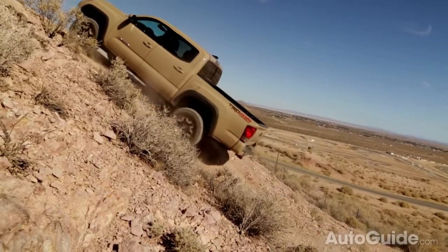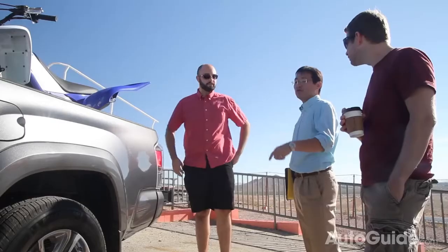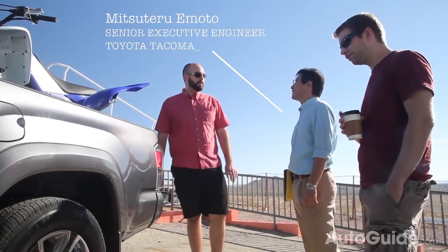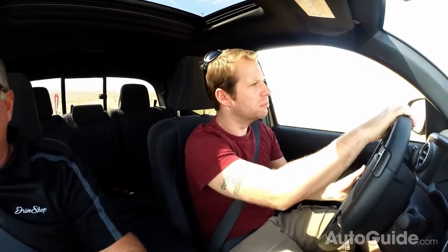I have to be really grateful to Mr. Emoto and his team. They've done an amazing job. I mean, to be able to have a factory vehicle that does that without any mods, without an expert driver behind the wheel, that's impressive work. Well, you did a beautiful job up there, Tacoma. Color me impressed.